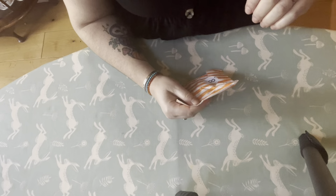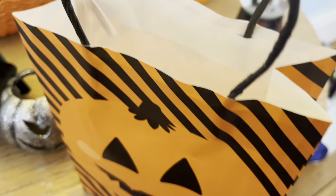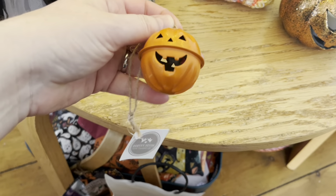I could have spent a fortune. Did you see that gorgeous frog pouch, little purse? It was so adorable. They gave me this lovely Halloween-y little shopping bag, which was so sweet. But I got this pumpkin jingle bell, and that's going to go on the front room tree, and hopefully for the top of the tree.